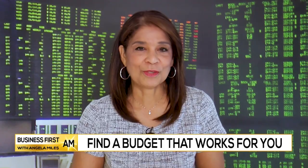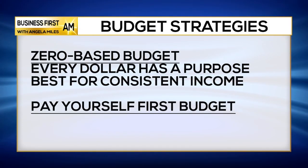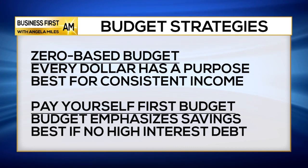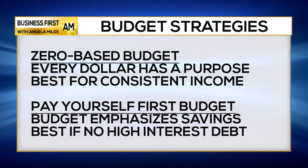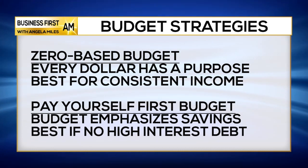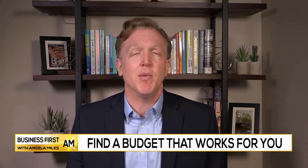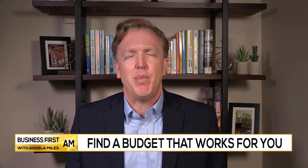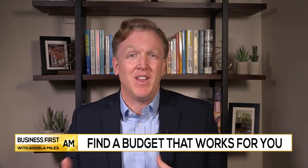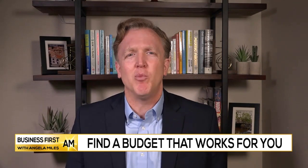What about the pay yourself first budget? So the pay yourself first budget really emphasizes savings above all else. The pay yourself first idea means that before you take care of bills, before you take care of rent and the general necessities, much less your wants, you are going to devote money to putting towards savings, whatever that savings might be. It might be an emergency fund, it might be retirement, it might be a college fund, whatever the case might be. The pay yourself first budget prioritizes savings, and that can be a really good thing, especially if you're able to automate that savings so you don't have to do the step of moving that money yourself. But it does come with some limitations as well.